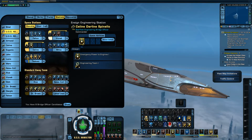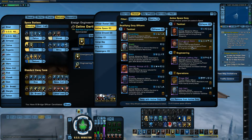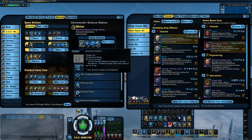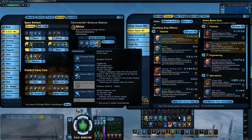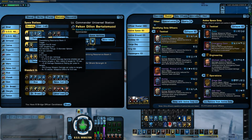Emergency Power to Engines procs our con officer, which reduces the cooldown of Evasive Maneuvers. You can see him right there. Then our Lieutenant Commander Science is focused around the Structural Analysis debuff, which procs the secondary deflector as well. Charged Particle Burst for a huge sphere attack that procs that secondary deflector. Then two of our biggest damage dealers, Gravity Well for control, and Subspace Vortex to go along with that Gravity Well. Then just a basic Hazard Emitter's heal, Tractor Beam Repulsors for another bit of AoE damage and possibly proccing Checkmate in the future. Then Destabilizing Resonance Beam for physical damage and proccing the secondary deflector as well.